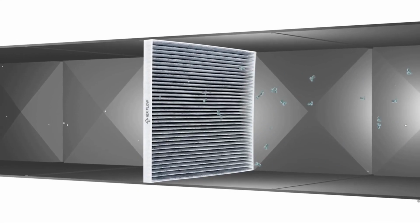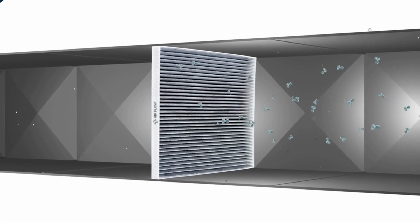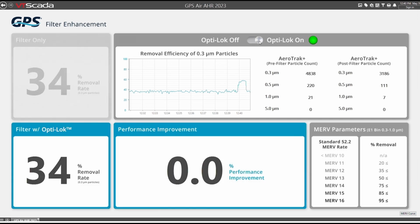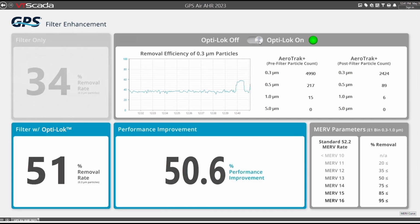In this demo, we focus on particles in the submicron range, specifically 0.3 to 0.5 microns, because most filters have difficulty removing particles in that range. In this test run, the filter was able to remove approximately 34% of the 0.3 micron particles on its own. Once the baseline removal rate of the filter is established, we turn on the OptiLock device. As you can see, the filter's removal rate of 0.3 micron particles is increased to 55% by applying this technology, which equates to a performance increase of 61% versus the filter alone.